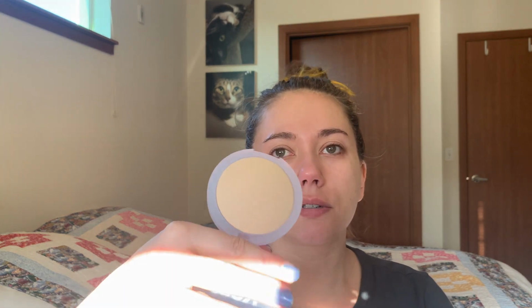So I got the Kosas Cloud Set Powder in the shade Feathery. I had to get this online because it was completely sold out in stores near me. My nearest store only had certain shades, and they didn't have Feathery. They had like the one lighter and the one darker, and I was pretty sure that this was going to be the best shade for me. So there's not a mirror, but that's that one. I'm very excited to try this, and this should just be like a translucent powder, but I've heard good things so far, so I got that.